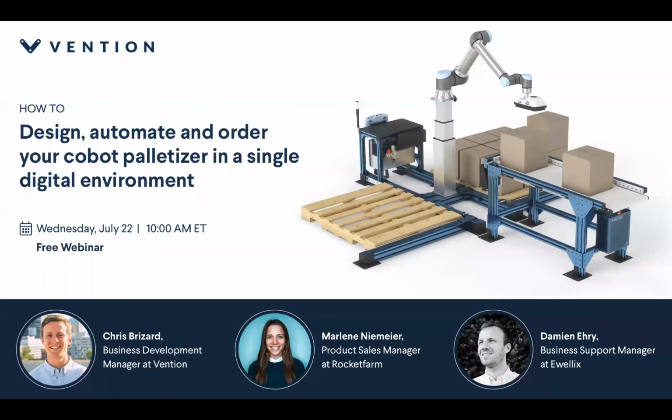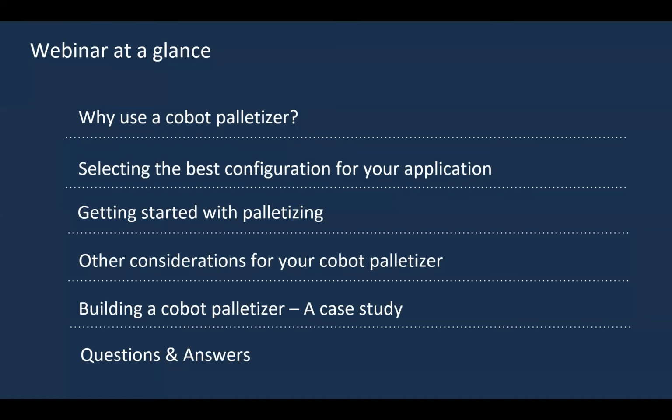So today what we'll be going through with you in the next hour, we'll address the business case for using a Cobot palletizer. And we'll also explore what different possible options are there in terms of configuration. Which one would be best for your specific application and needs. We'll expose what you need to consider when designing and configuring with a palletizing software. So basically, how do you get started? And we'll also hit on what else you should be thinking about, end of arm tools, accessories, sensors, etc. And finally, we'll walk you through how you can make it happen and create it on your own. So we'll share a step-by-step example in, quote-unquote, real time.